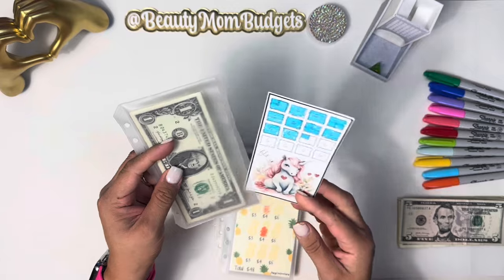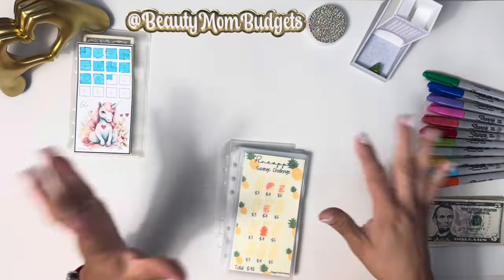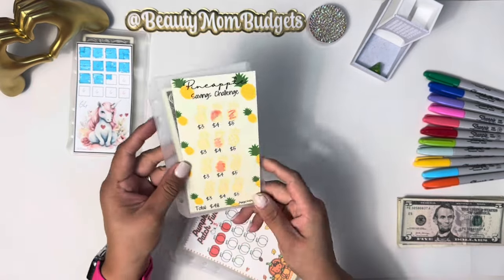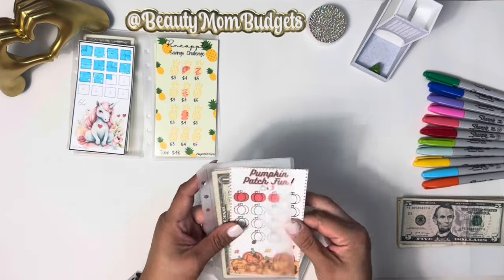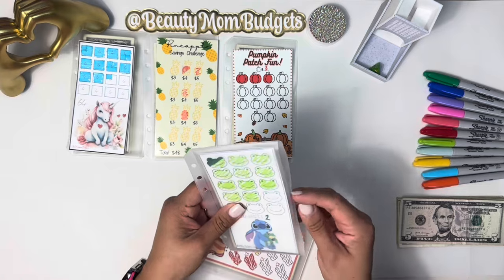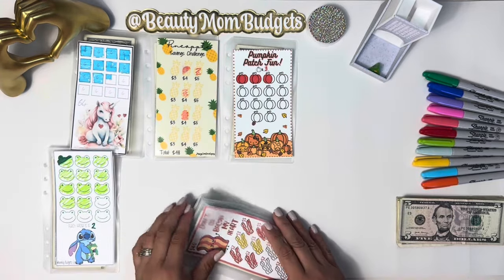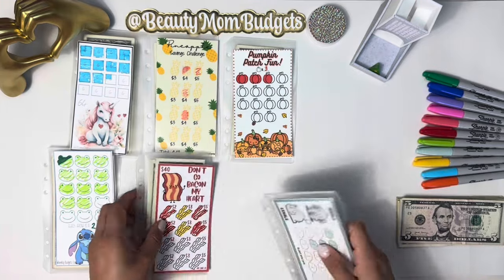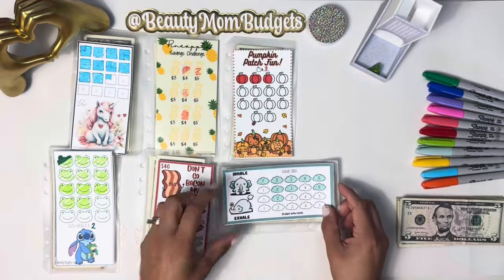This one here is from Tiffany from Girl Mama Budgets. I will definitely have everybody linked down below if you're interested. And this one is from Jessie from Jessie C Envelopes. Put that one there. This one is from Jessie from Jessie Budgets. Little pumpkin patch. This one is from Veronica at Weekly Budgets Co. Then we have this one that's from Kip and Lou, Don't Go Baking My Heart. And then last but definitely not least is Carly from Budget with Carly.